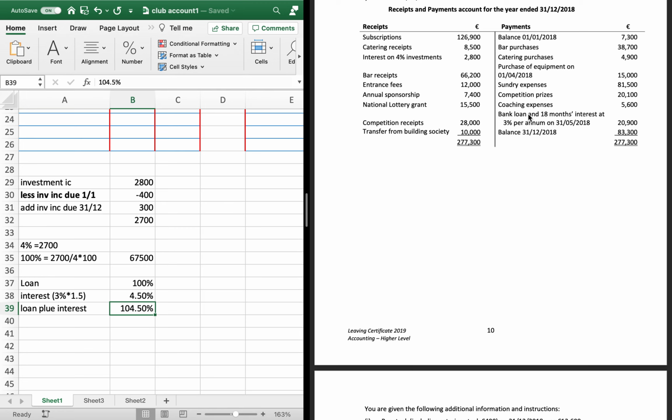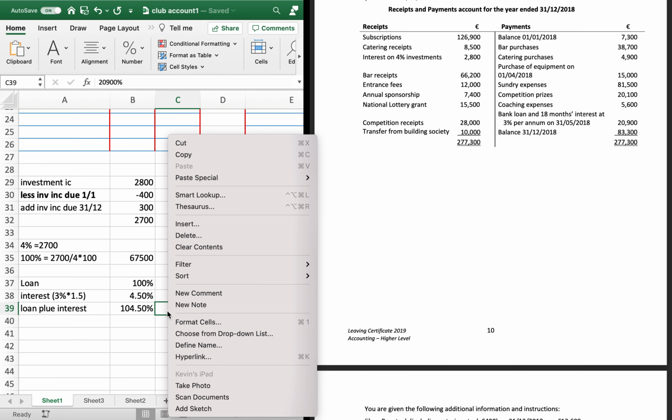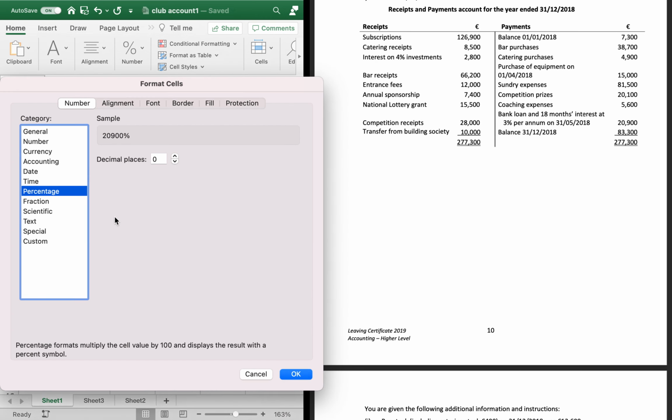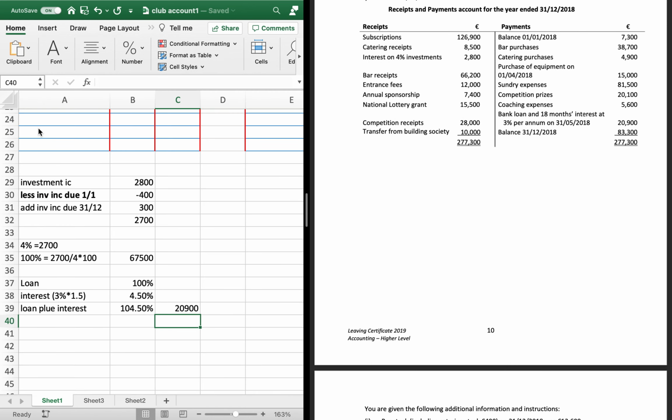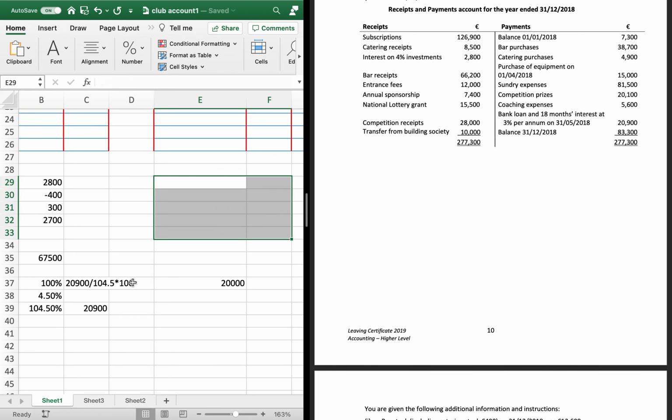Okay, so we need to find out what the loan is. So the loan plus interest is 104.5%. That's 20,900. Again, that is down as being a percentage, so I'll just format that. Okay, so the 100% then is going to be 20,900 divided by 104.5 multiplied by 100, which is 20,000. All right, so we've got 20,000 there. The loan interest then has to be the difference, which is 900.